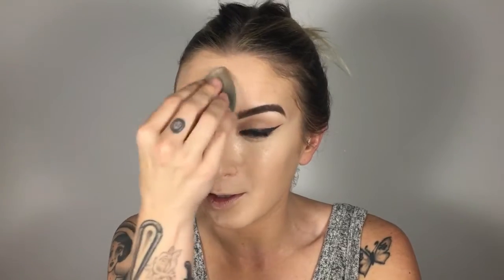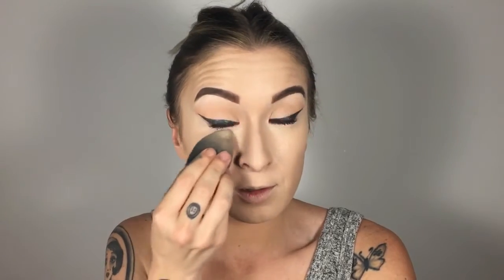So I'm still using that side of the point for my forehead blend, for everything. I just find that it's a really good angle, and I like doing it that way. Now everything's blended out, but a little trick I learned from Jaclyn Hill is to go back over the eyes since they're not quite dry yet, and give those one more good pat just to make sure there's no creases or anything. It really helps.